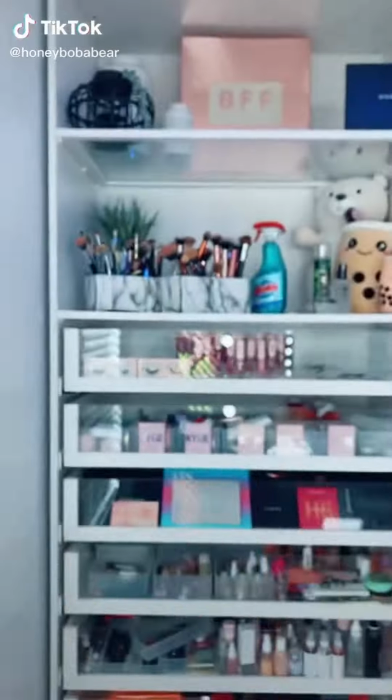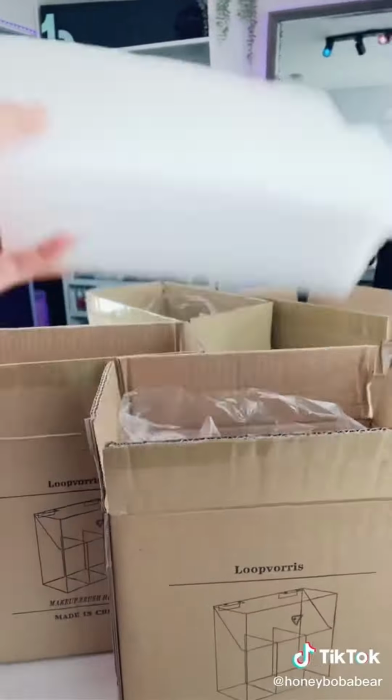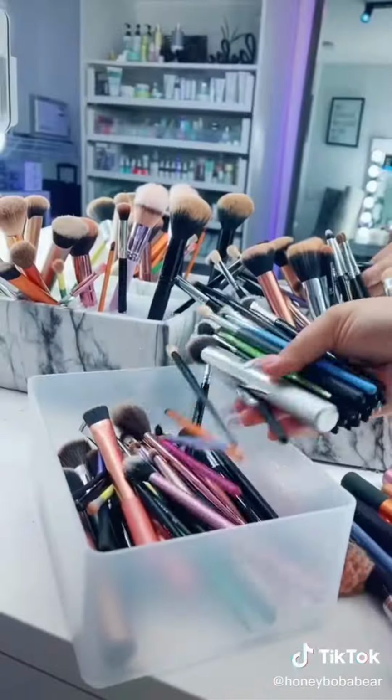Still trying to become that girl, and I can't be that girl with dirty makeup brushes, so let's clean and organize them. I got some new makeup brush holders, and they just make sense. They have a lid. Yay, no more dust. Okay, let's go wash my nasty makeup brushes.